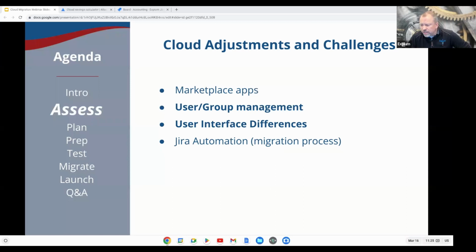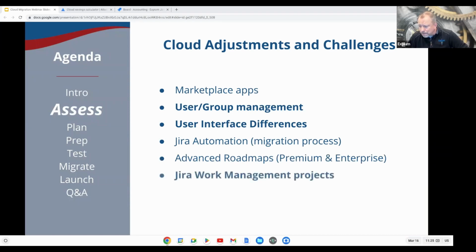Let's see. Jira automation. Automations don't migrate. You basically have to recreate those. Work management projects. In cloud, work management is the corresponding product to Jira Core on server, and it's a more developed product. This doesn't specifically have to do with a migration, but this is just a difference in cloud. I'll give you a real quick preview.